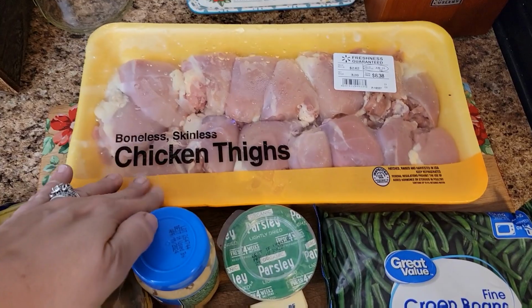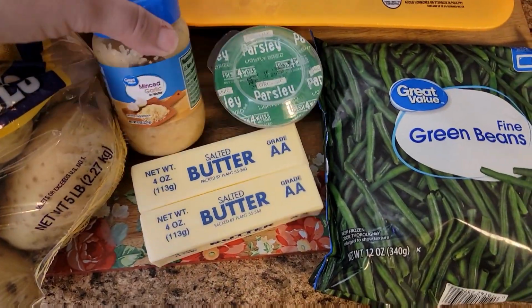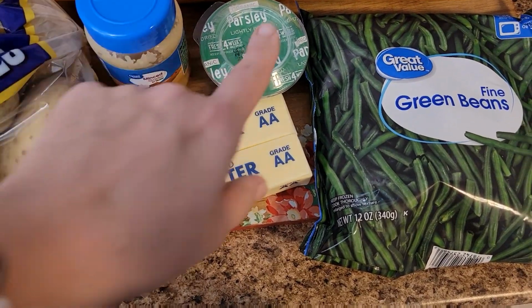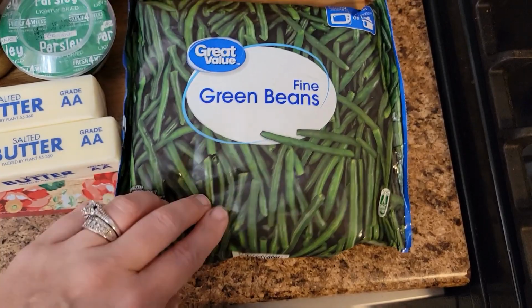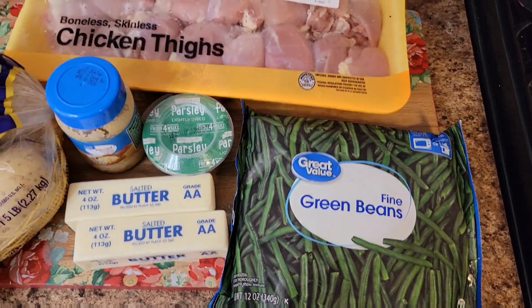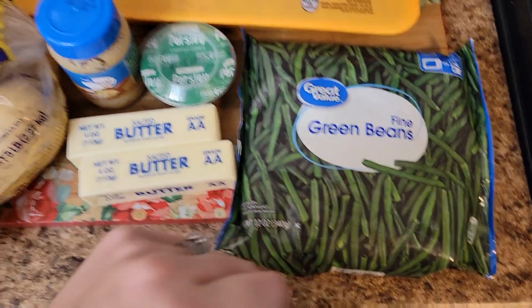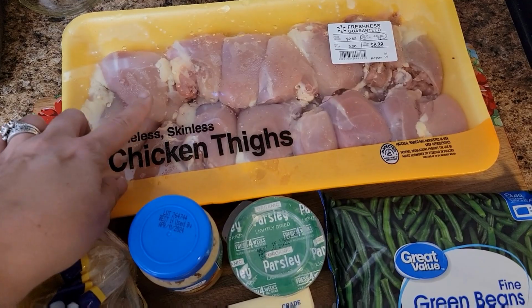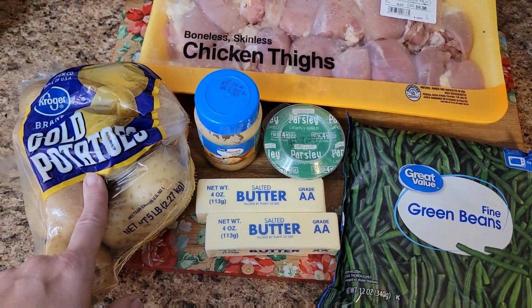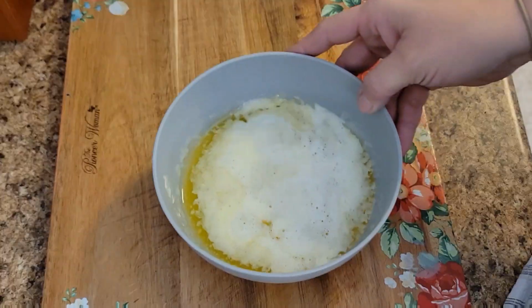But anyways, I've got chicken thighs, I've got some taters here I need to cube up. Of course, you will need some garlic, parsley, and butter, and then some frozen green beans or fresh green beans, whichever one you have on hand. I always try to keep these frozen ones in the deep freeze. But yeah, I'm gonna go ahead and get this chicken cleaned up, get some of that extra fat off, get my potatoes sliced up, and then I'll bring you back and show you how we put it all together.